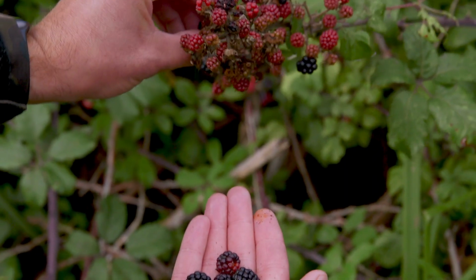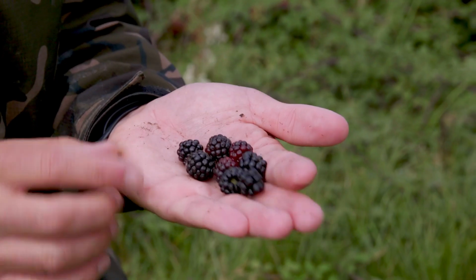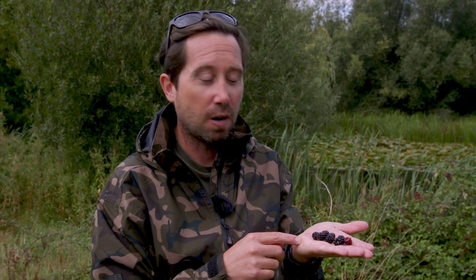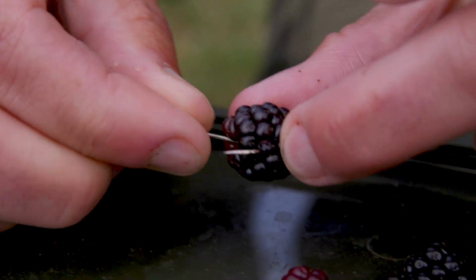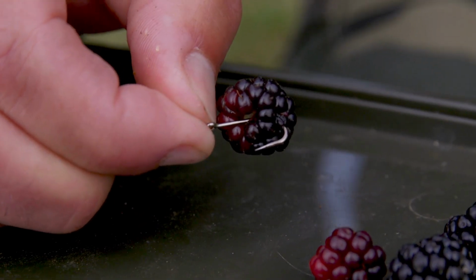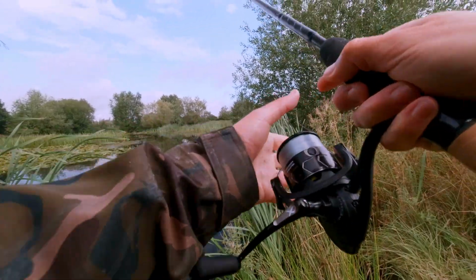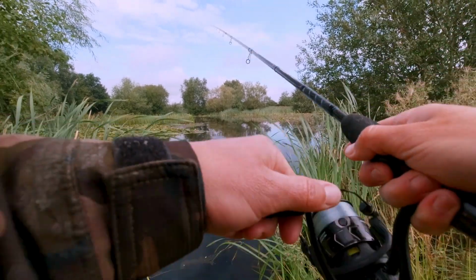Well, I spoke to a bloke the other day and he told me blackberries are one of his favourite chub baits. I love a natural bait, and I've just seen these and I wonder if a big rudd will like them, so picked a few, and yeah, let's give it a go. Should make a nice plop.